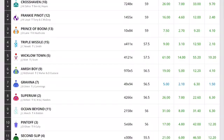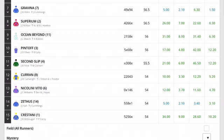Race 4 is the listed Caulfield Village Stakes over the 1,200 metres. It's going to be a cracking race, and we've got equal $5 favourites at the moment, the 2 get-often horses, Gravina and also Zethus, both at $5. Apart from that, you've got Prince of Boom up there at $7.50 and Triple Missile is at $9. So that's the market for the Caulfield Village Stakes.